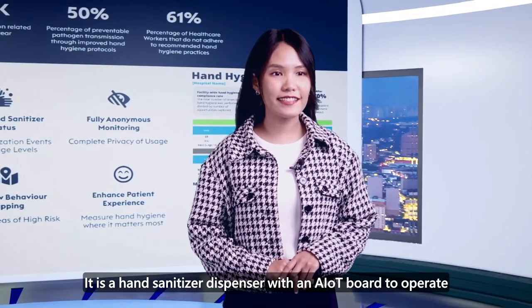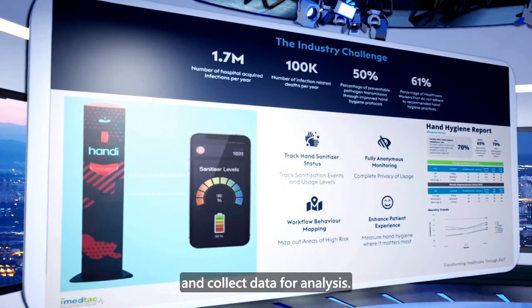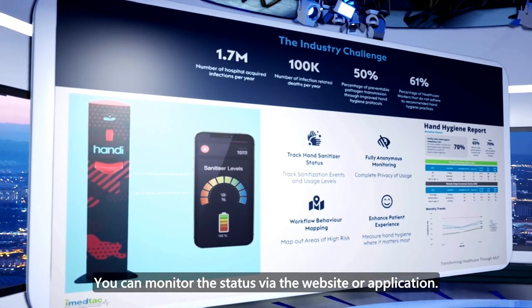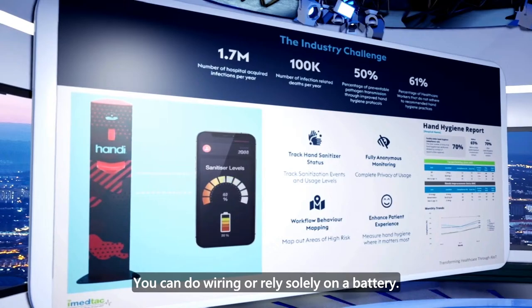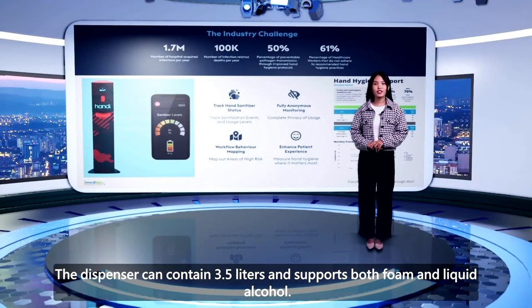M-Handy is our last solution. It is a hand sanitizer dispenser with an AIoT board to operate and collect data for analysis. You can monitor the status via the website or application. You can do wiring or solely rely on battery. The dispenser can contain 3.5 liters and supports both foam and liquid alcohol.